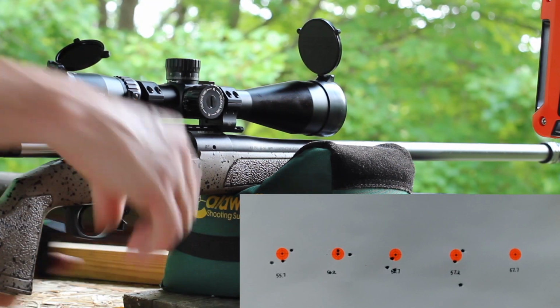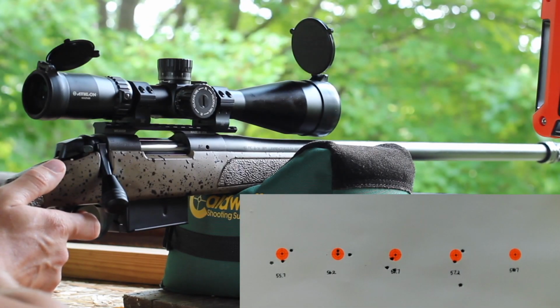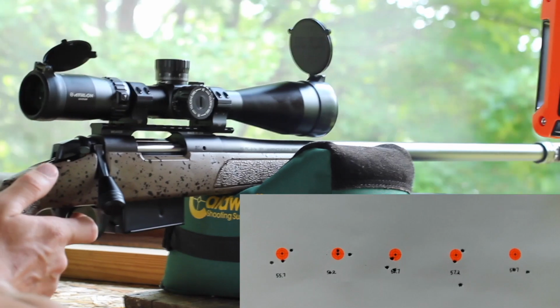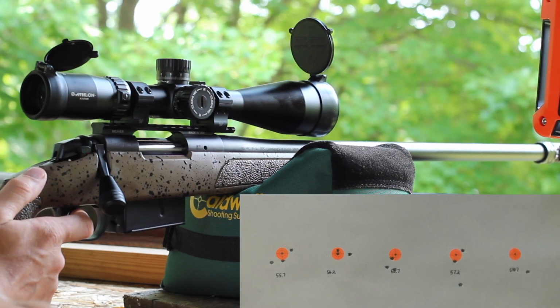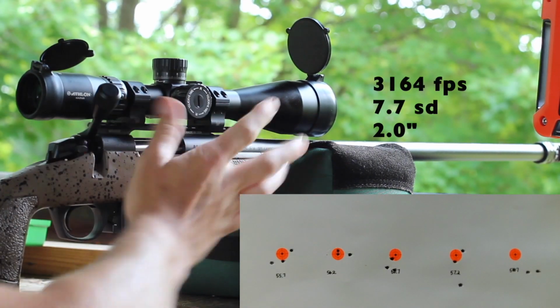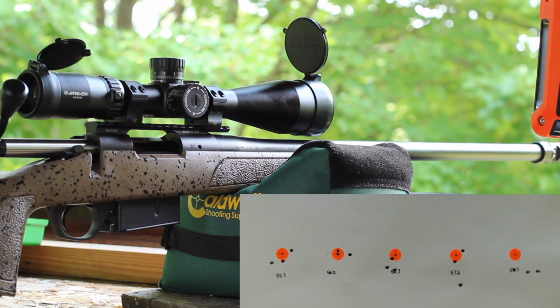Alright, so barrel's kind of warm, but we got 3 shots left. We're going to go ahead and shoot them. Not expecting anything great here anyway. Let's see how they will group. Alright, so it looks like we ended up getting up to 3164 feet per second with an SD of 7.7. Velocity numbers looked good across the board. Just looks like the accuracy just wasn't there today. So let's get over there and check out the target.